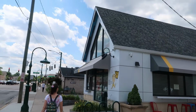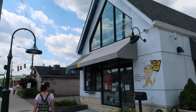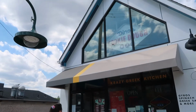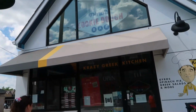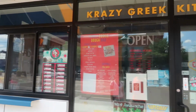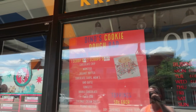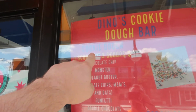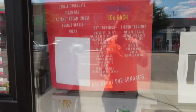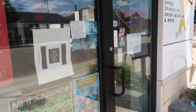We're almost to the downtown area. I saw this on my way in. It's not open, but it looks really cool. It's called Dino's Cookie Dough Bar. Is it an ice cream? It looks like it. No, I think it's cookie dough. Yeah, it says cookie dough. It looks like ice cream. Too bad it's not open. Yeah, it's closed.